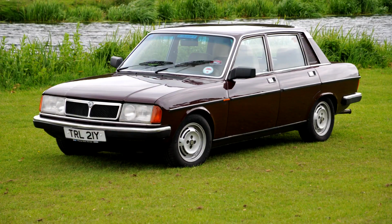Lancia Beta Trevi, 828, 1980–1983. The Lancia Trevi, Type 828, initially marketed as the Lancia Beta Trevi, is a saloon car that was produced between 1980 and 1984. It has transversely mounted inline four-cylinder engines driving the front wheels.